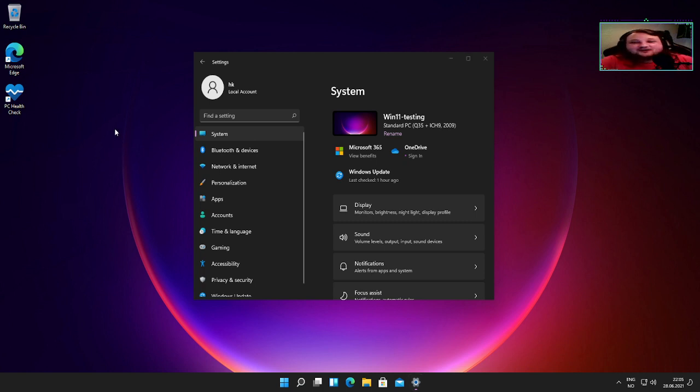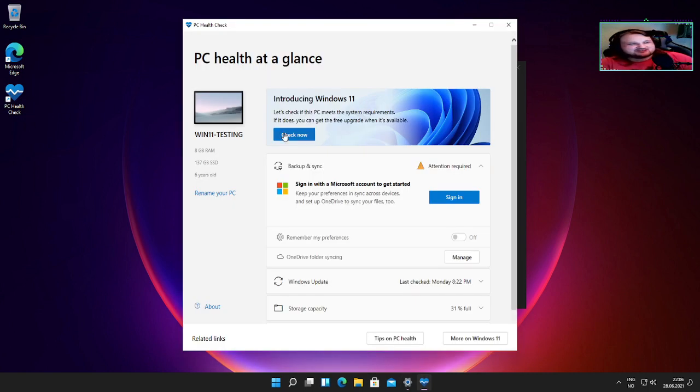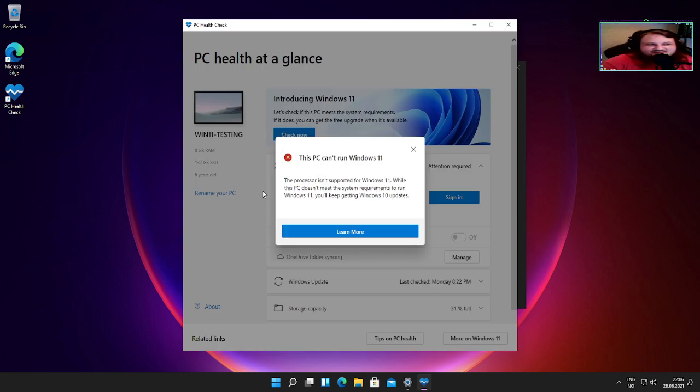Oh, Jalopy, I want to show you something amazing, okay? This is the control panel. But I want to show you something amazing, okay? PC Health Check. This PC can't run Windows 11.